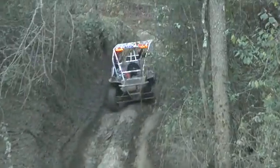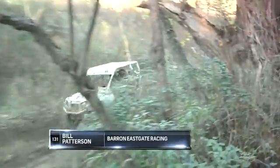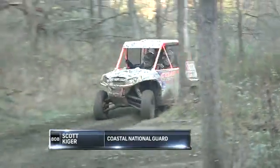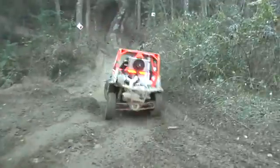Pretty darn close out here today in the UTV division. That's Team Excavating, Mouse Pratt at the wheel, looking for 2 victories in a row. And they have pulled away now from Team Barron Eastgate Racing, who won the previous round of this championship, and that's a new team out of Morgantown, West Virginia. So even if they take second today, they've got to be happy with the progress they've made this year.